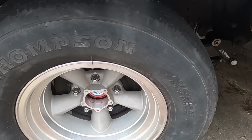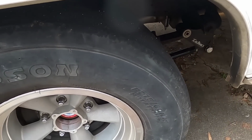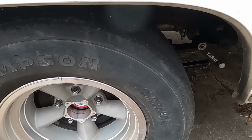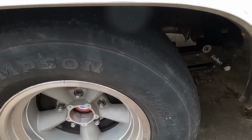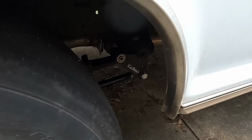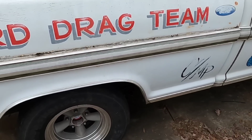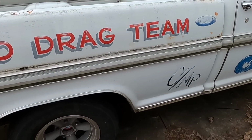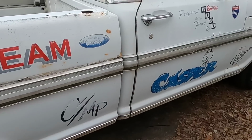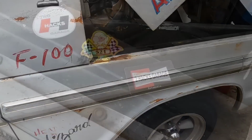So as you can see, I've got the Mickey Thompson 275 Pro radials on it. This is not really the tire that you want on the street, in my opinion, but that's all I've got, so that's what we're going to use. The cow track's there. That setup works great, but I haven't touched the rear suspension on this truck in 2.5 years since it's been parked. So it's going to be interesting to see what happens.